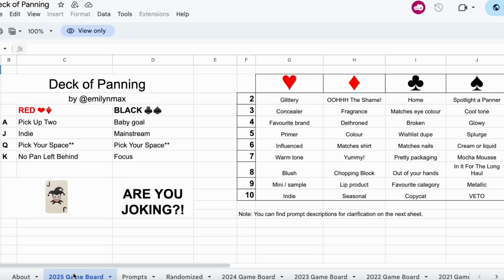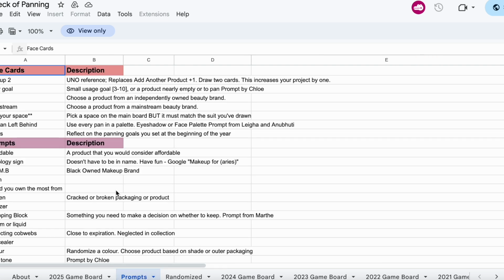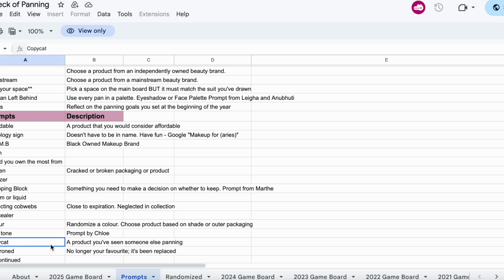Okay, let's pull up the game board and we'll see what my prompts are this month. Okay, this is the 2025 game board. So the first one I pulled was the 9 of Hearts. That is a mini or a sample, okay. Then we have the 10 of Clubs, which is Copycat. I don't think I've ever gotten that prompt. Let's check it out. Copycat.